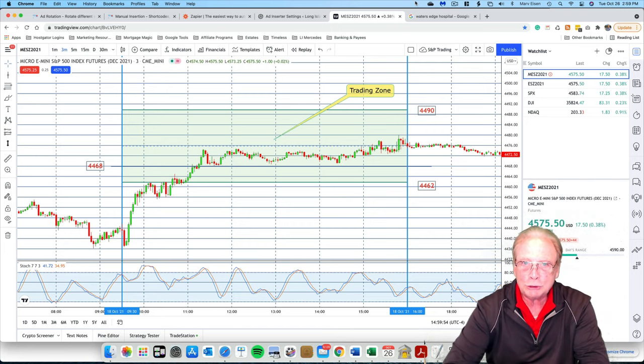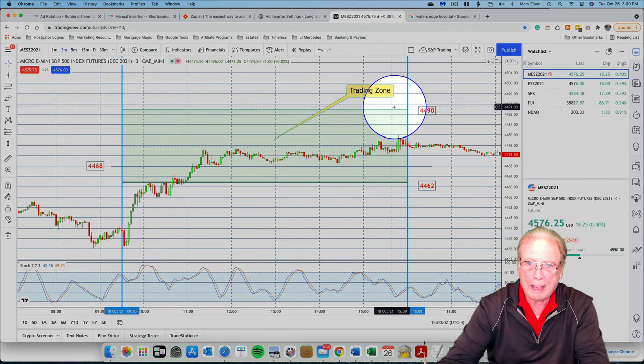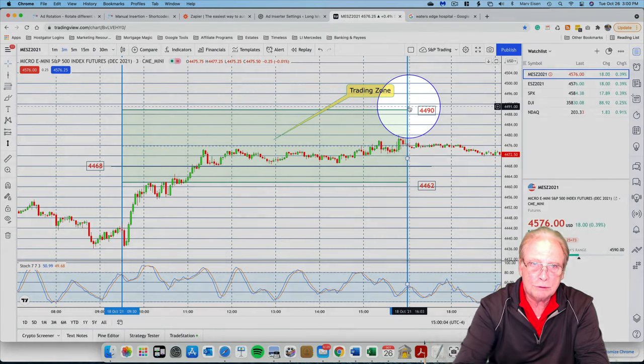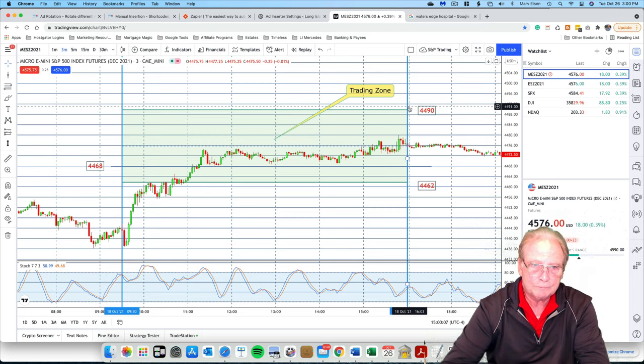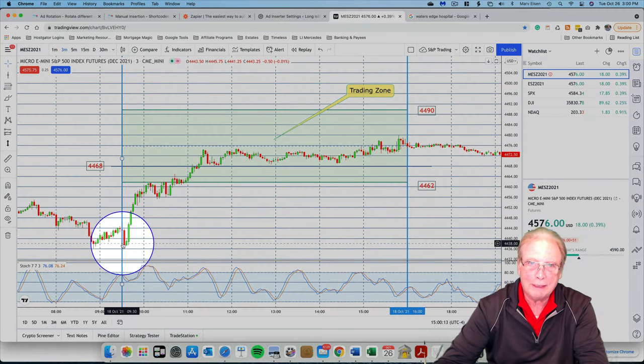I want to use this chart as an example. This is a one-day chart of the micro-emini with 3-minute candles, and I have two vertical lines at 9:30 and at 4 p.m. to denote the trading day. On this particular day, the market opened down here at 44.38.